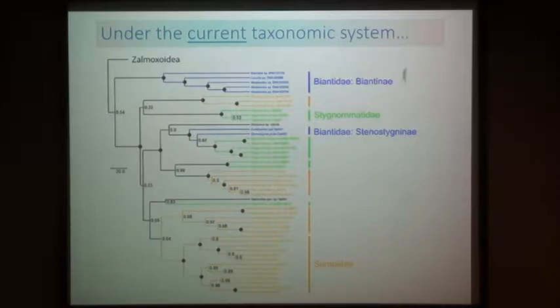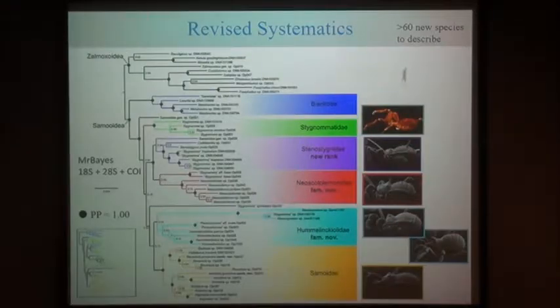So we took this and looked at our morphological data, and we looked at how we can best define these families. And so we've come up with a classification system that gives us Bianthidae in Africa, along with 5 neotropical families. So now we've gone from 3 families to 6. And this is really the limitation of these families based on morphology. We're using this molecular data to support that.